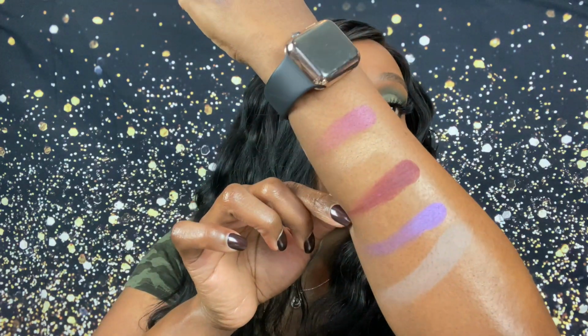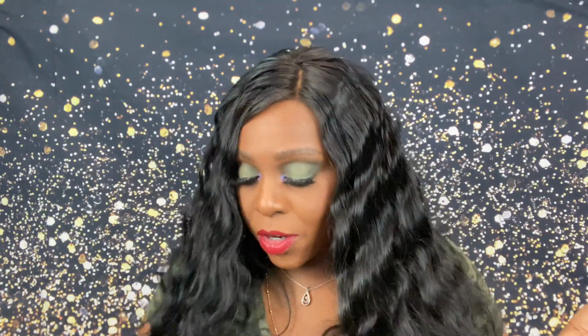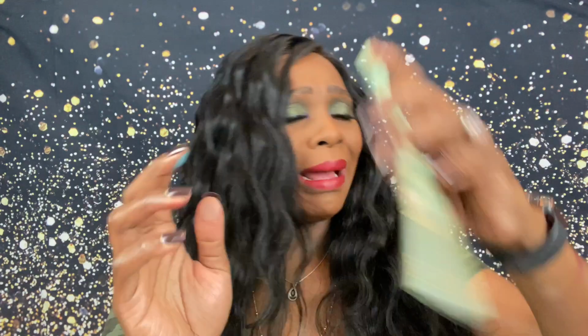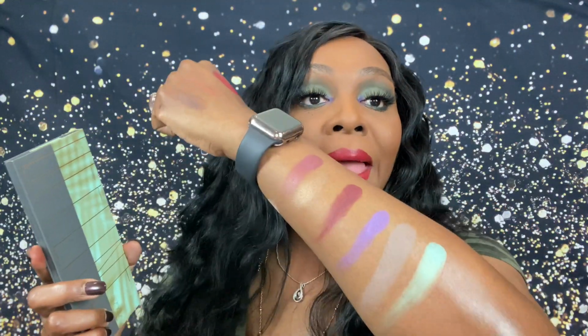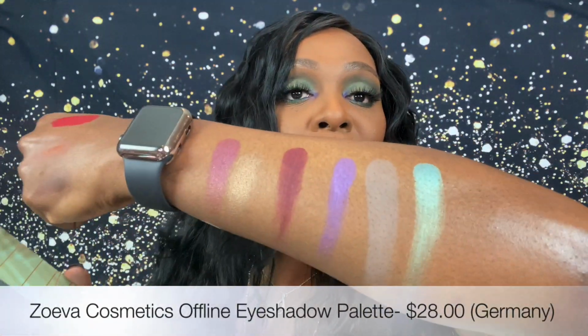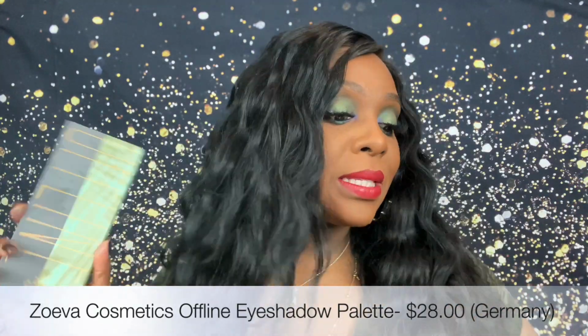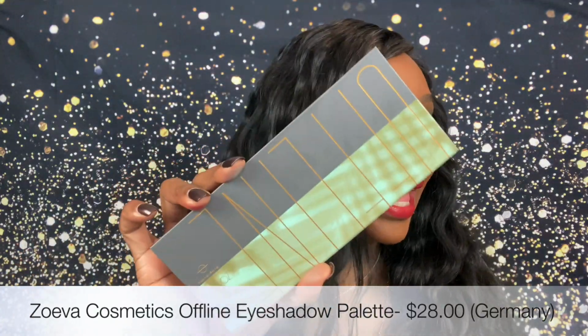That's 1 swipe each, and I have to do this blue shade right here, girl. Let me wipe my hand on my little pants right there. Oh, look at the pigment. Oh my God. Girl, I'm excited for this. It's very pigmented. That's 1 swipe. I hope this works well on my eyes. Look at that, y'all. Okay, I like this. That with this lipstick, girl, look. And this, guys, retails for 28 bucks.